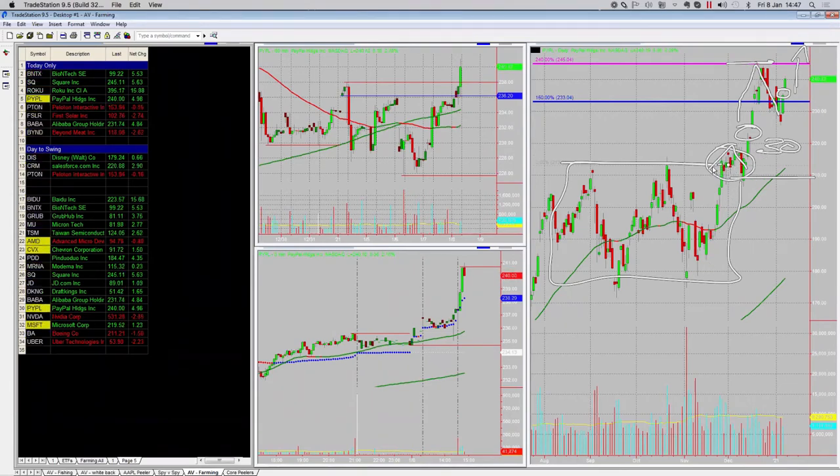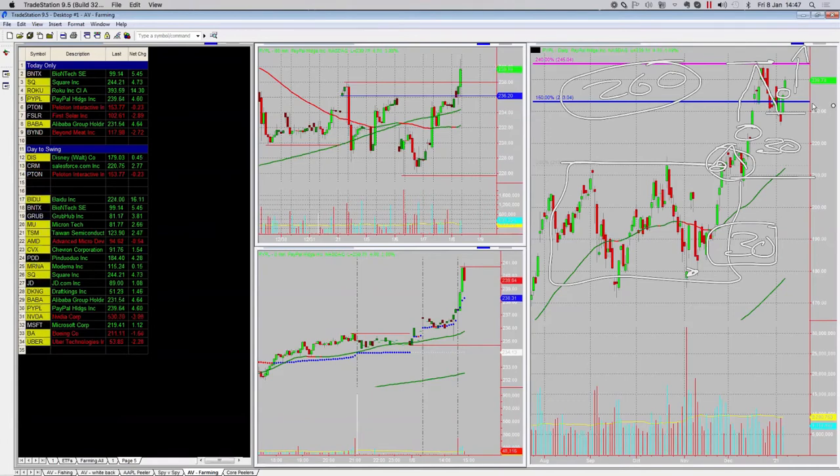Again, just looking at the previous swing from the range high to the range low, it looks like it moves in $30 increments. Is it possible that PayPal could get to 260? How do you know that, Phil? All I've done is added $30 to 230, the approximate range low. It could get to $260. It's a $30 movement. From where we are right now, it's another $20.